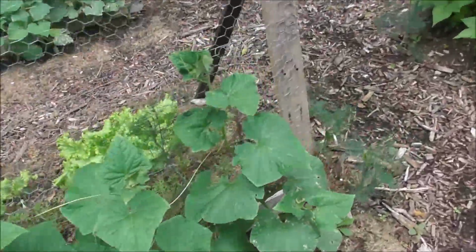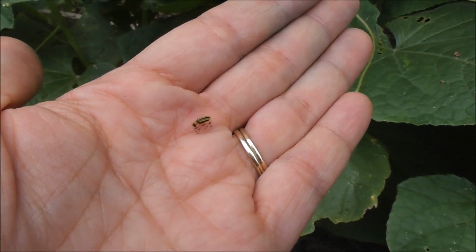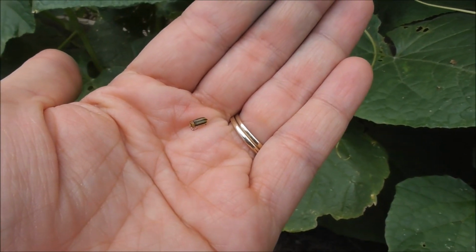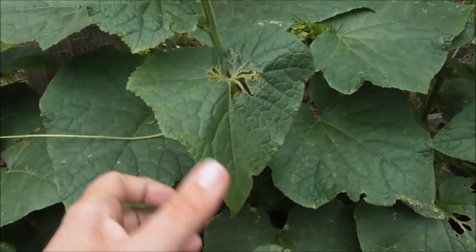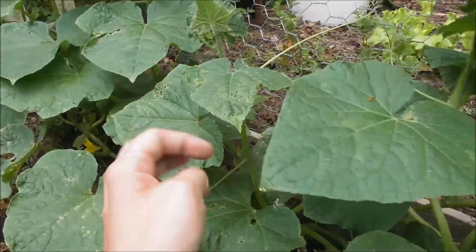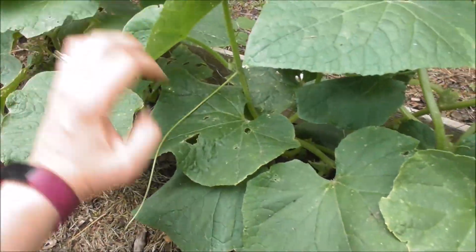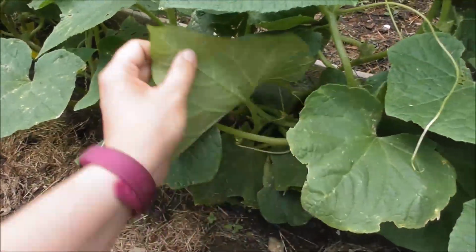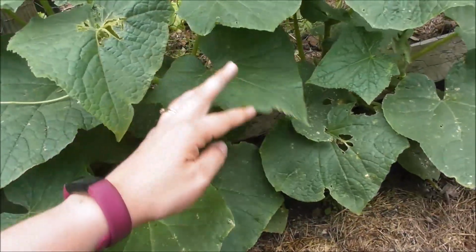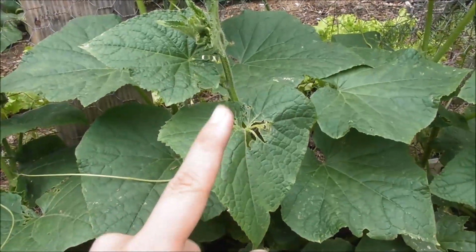And let me tell you guys, if you ever see this type of bug on your cucumber plants, you need to take care of him and get rid of him. He's a striped cucumber beetle and he spreads disease. And you can see that I have some damage from them. Every day I come out here multiple times a day. Here's some more damage. I check for these little bugs. So far I've been able to keep them pretty well under control, but they do spread disease and they will destroy your plants. So if you see them, take care of them.